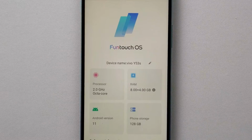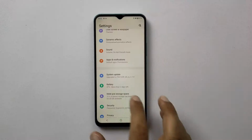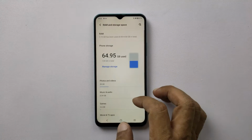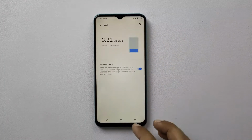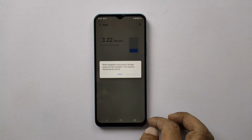Then there is an 8 GB RAM on board. You can also add 4 GB extra extended memory from the internal storage that this phone can do for you. It will do it automatically. You just have to activate it from the toggle key and there will be 12 GB RAM for your multitasking.